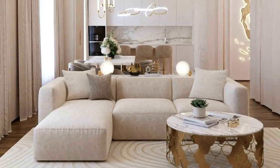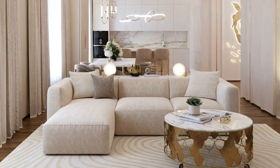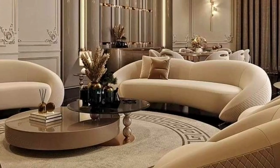Furthermore, when it comes to small spaces, clever design tips can help you configure your living room in a way that tricks your eye into feeling like it's plenty spacious.